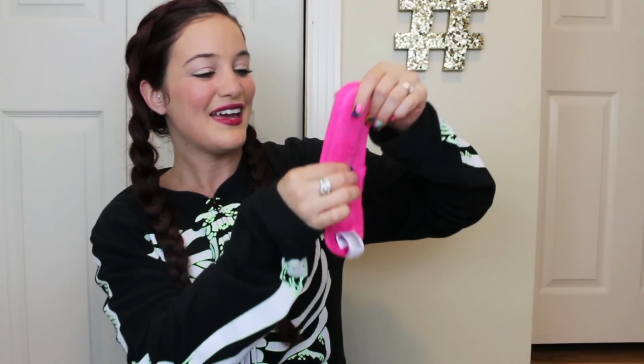I have never seen a cloth that just removes your makeup with water, so I'm intrigued. Let's check it out. I bet it's one of those microfiber cloths, and it just pulls your makeup off. Very different looking. It kind of looks like an eye mask, like something you would wear when you're going to sleep. And it doesn't feel too rough.